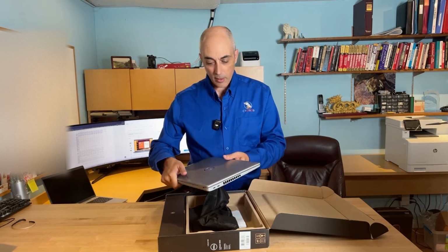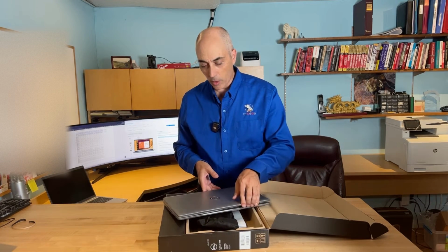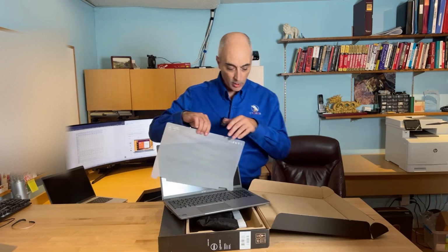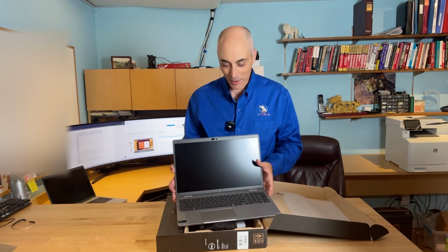So now that we've done that, let's take a quick look. Now, one of the things that you will notice is the full keyboard. And by the way, this is a backlit keyboard, because I get a lot of questions afterwards.